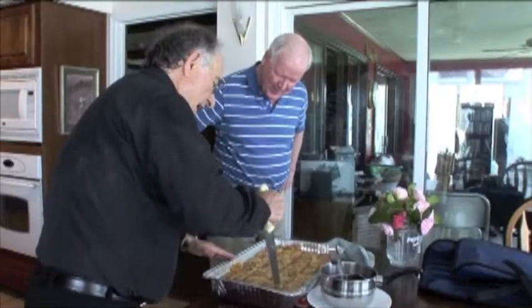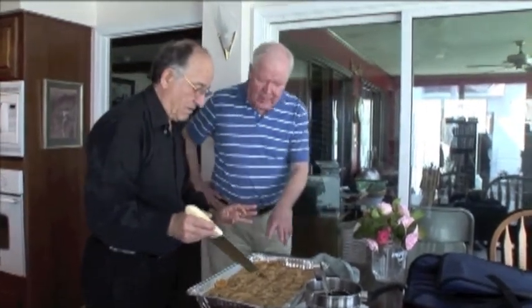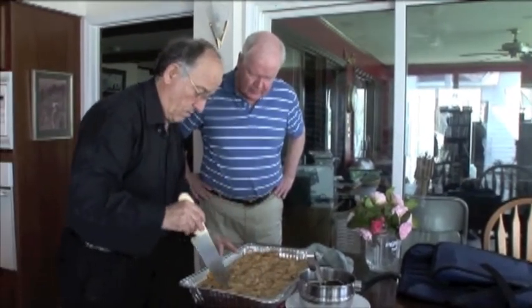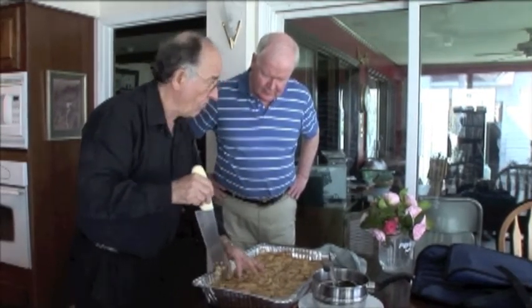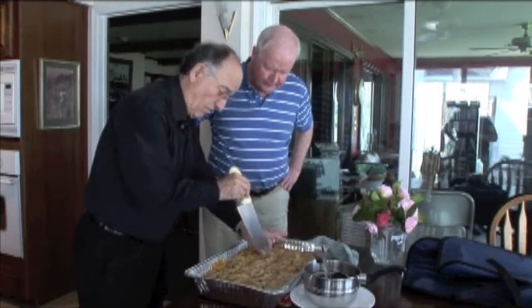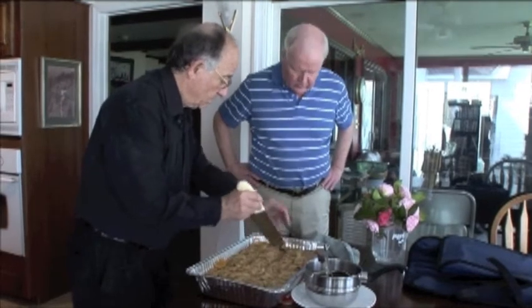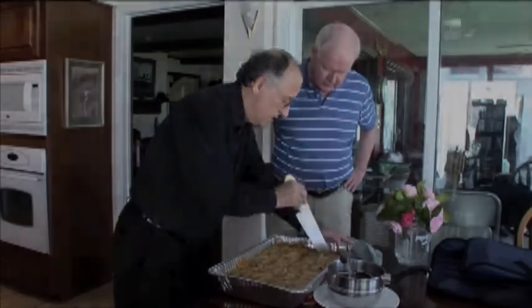What I recommend with this is vanilla ice cream. It's to die for. Reheat the baklava? No, sir. Eat it cold. This will last four or five days outside if it's covered. It does not have to be refrigerated, and you can freeze it too if you want. It freezes very nicely. But when you take it out, you have to cut it all the way through to dish it out. The first one is a little difficult to get out. The other ones are easy.